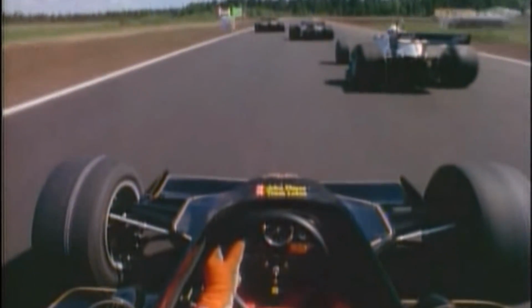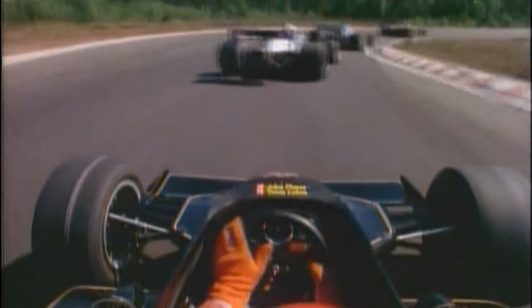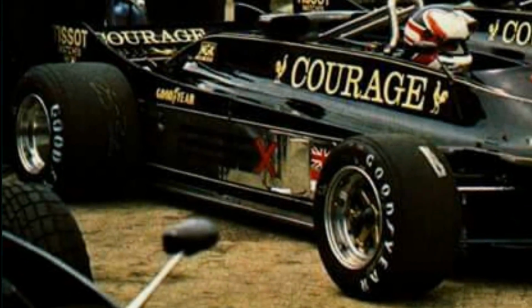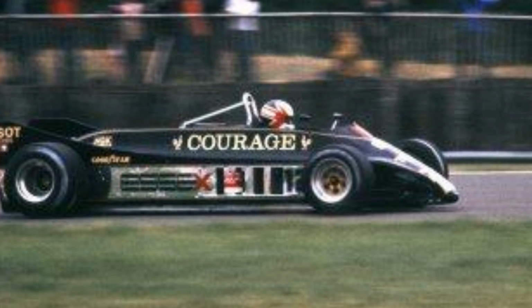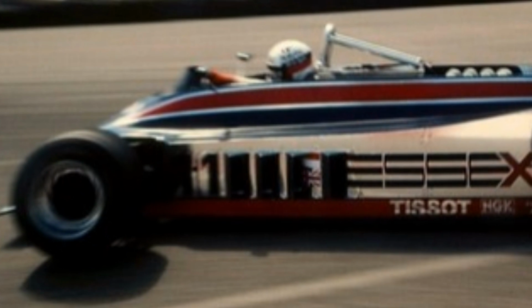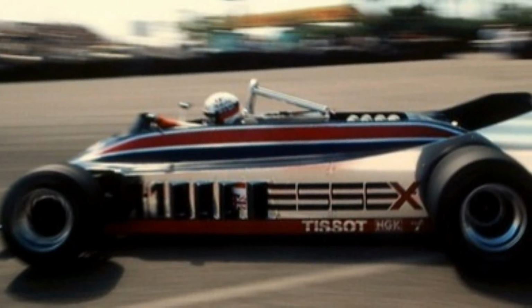However, the FIA would gradually tighten the regulations around ground effect, banning skirts and raising the minimum ride height in 1981. Chapman rolled the dice one last time. His innovative Lotus 88 was designed with 2 chassis and was destined to be a world beater. But sadly, it was banned before it could enter even a single race. Subsequently, Chapman lost interest in motor racing altogether and died of a heart attack in 1982.